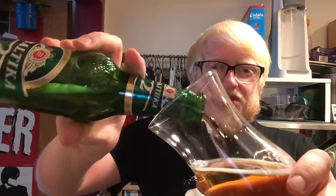On the intake, you get these lovely citrusy characters coming through. But then they die down considerably. And then you get that sort of like, I always compare it to what I remember Skol to taste like, but it's a flavour that I don't hate. If that makes sense. Let's pour the rest in.